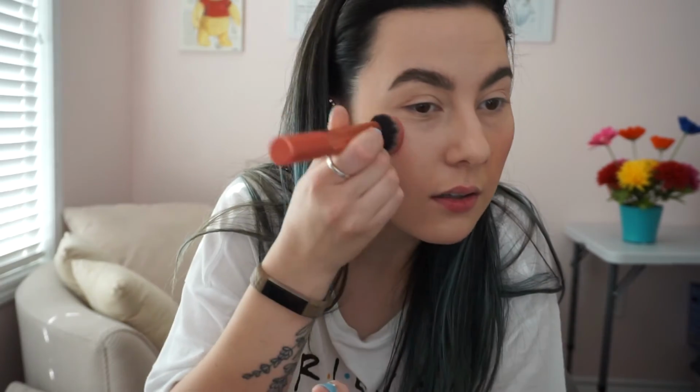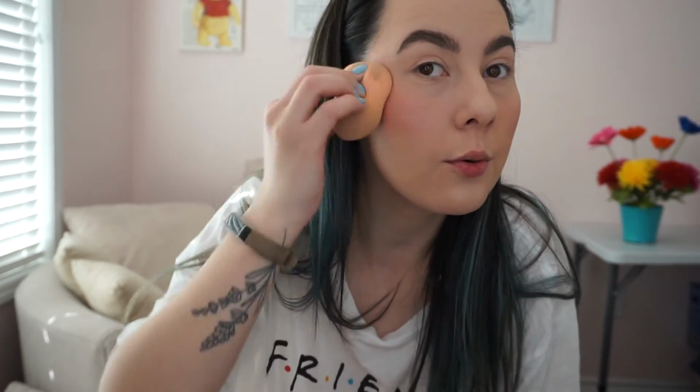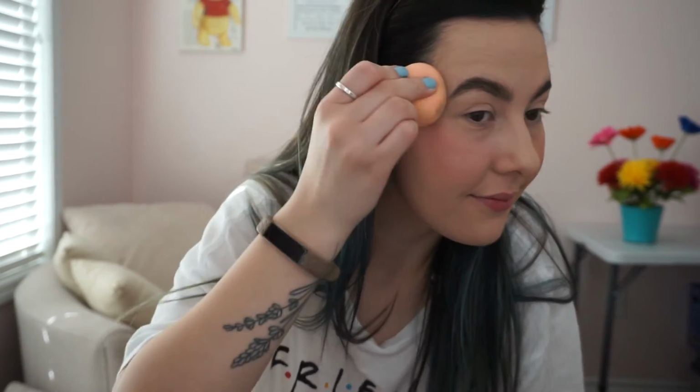I think she's dreaming. Definitely very pretty. I really like that color. I'm gonna try it on the other side that is not set at all. I'm just going to dab this out with my sponge. Don't look too crazy. Definitely really like that color.